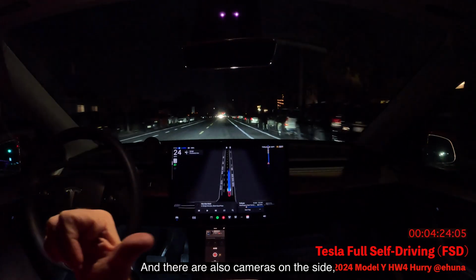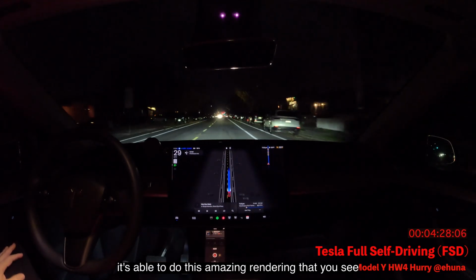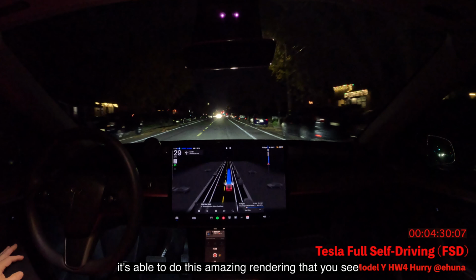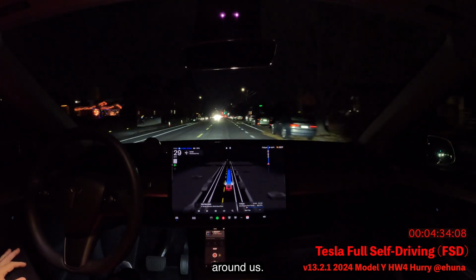Now there are also cameras on the side and in the back, so that's why it's able to do this amazing rendering that you see on the screen, where it can see all the cars and everything that's around us.